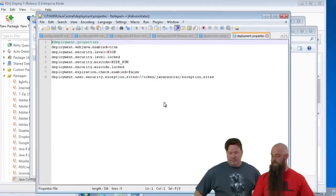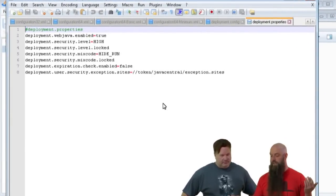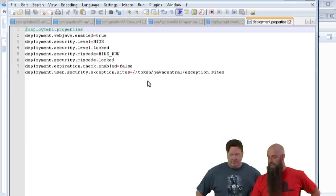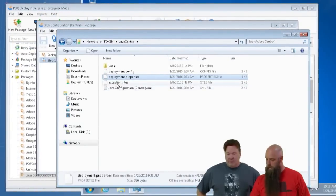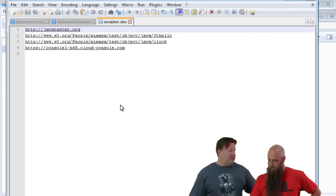Notice here we're saying the security level is high, the mixed code is high to run, etc. But notice we've got the exception sites list. That points to a file in the same area. I'll open that up. Now, the nice thing, the exception.site file is on a file server, so if you want to maintain this for all your machines, it's one easy spot to do it.